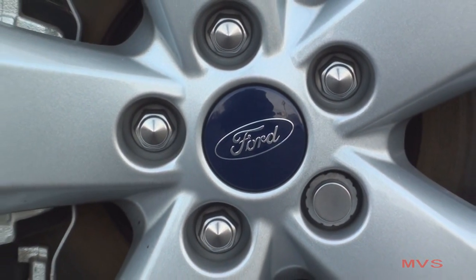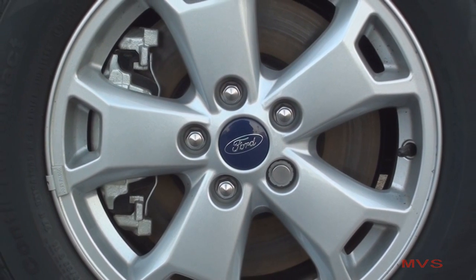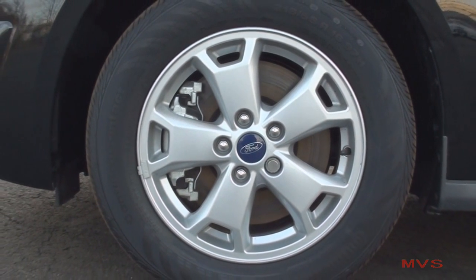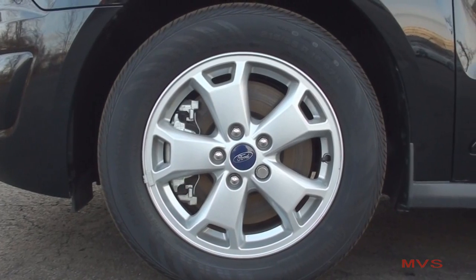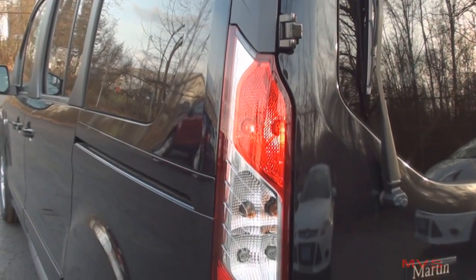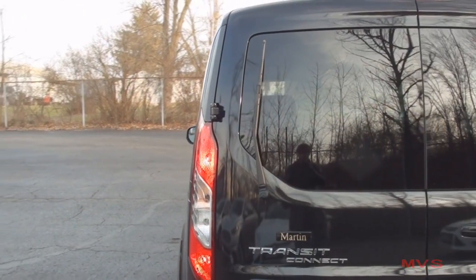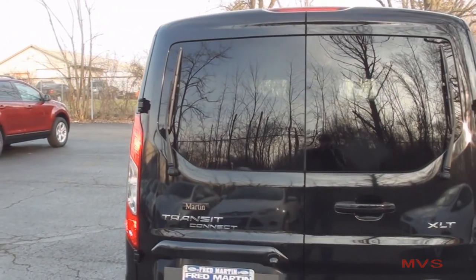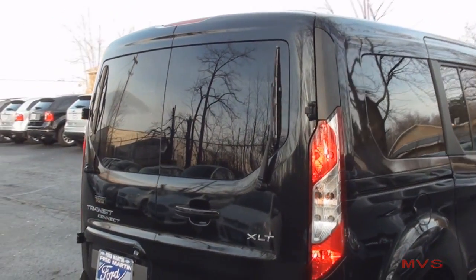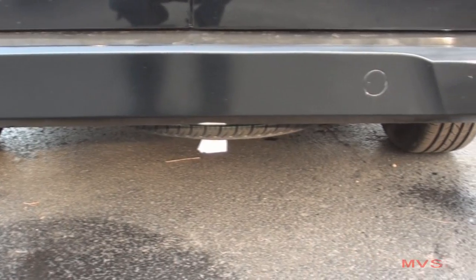Today's XLT rides on these optional 16-inch aluminum alloy rims wrapped with P215 55R tires, and is backed by a full-wheel anti-lock disc braking system. Advanced track with roll stability control and curve control comes equipped as standard. The incandescent tail lamps are placed vertically next to the rear doors. Today's XLT wagon includes the optional dual 180-degree rear cargo doors. The rear bumper is color matching with two red light reflectors and one hidden exhaust port.